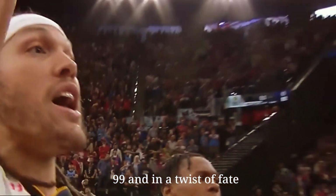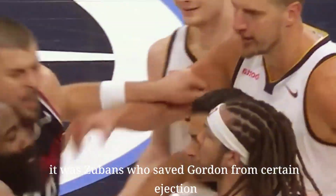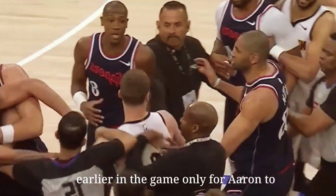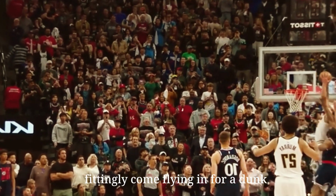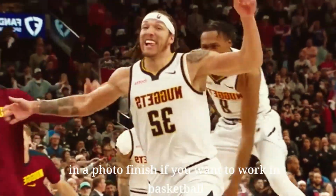And in a twist of fate that only the NBA playoffs can provide, Jokic helped Murray on defense, so Zubac could help Harden, only it was Zubac who saved Gordon from certain ejection earlier in the game, only for Aaron to fittingly come flying in for a dunk and win this incredible classic in a photo finish.